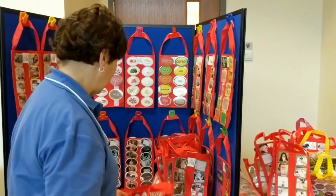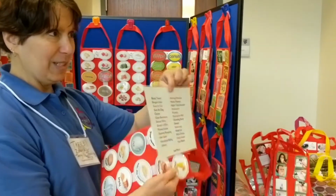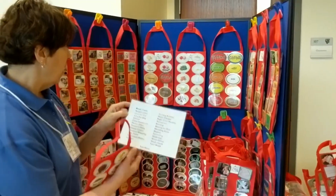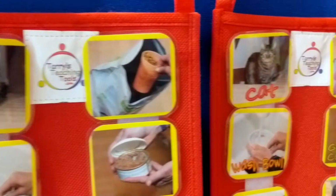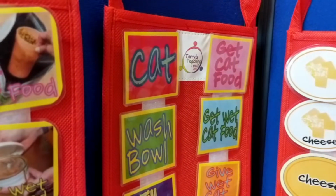We have many different activities. These are the current ones that we have, and we're always still growing. So each activity comes with photos like this, and photo with word, and word by itself. So you can work up to learning the word.